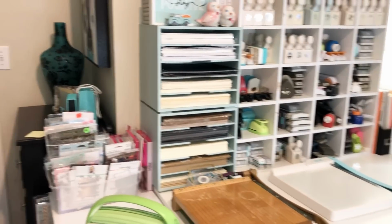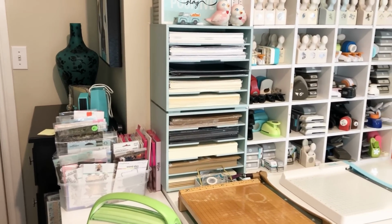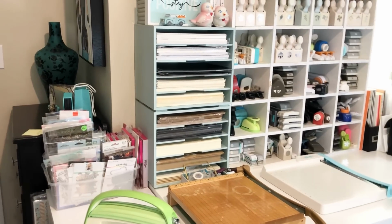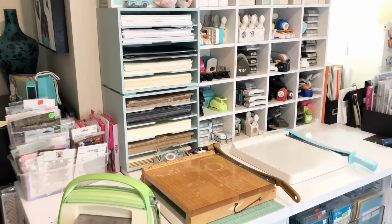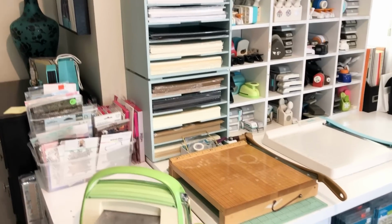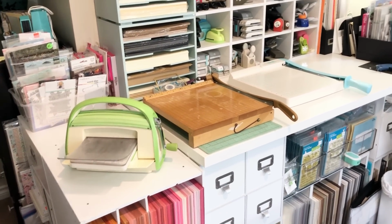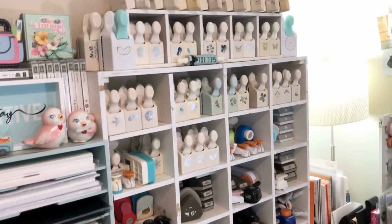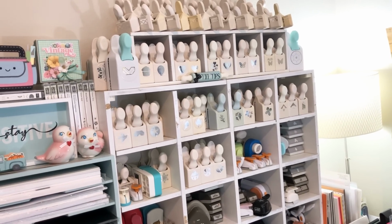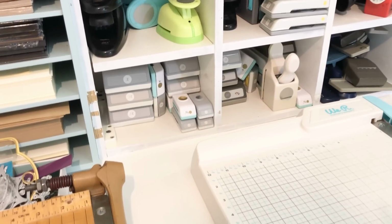And then up here is some 8.5 by 11. So again, tip for me, the things I use all the time have to be right at my fingertips, even if that's a twirl of the chair. So cardstock, paper trimmer, die cutter, paper punches that I use all the time. Now, the Marthas, those are mostly just art, just because I love them and I collected them. But my circles, they're all down there. I use those all the time.